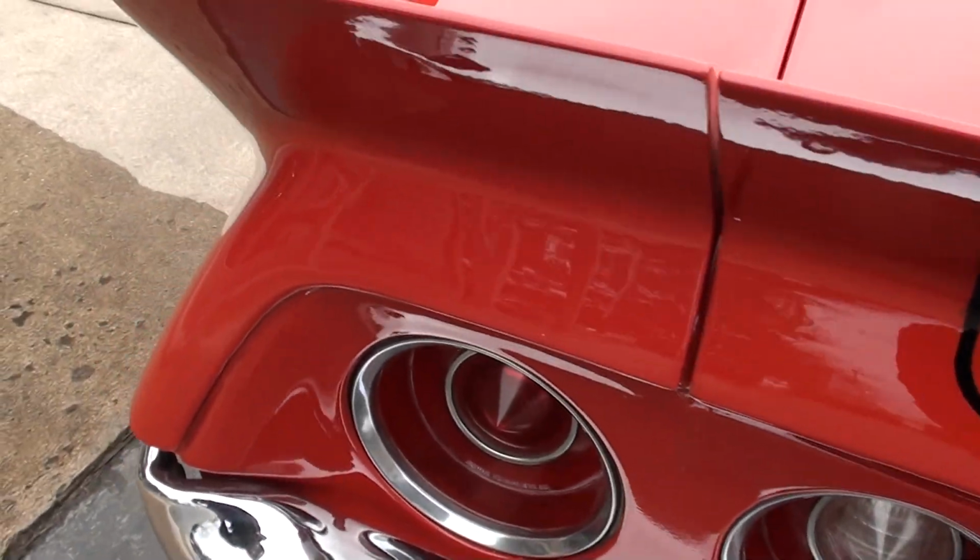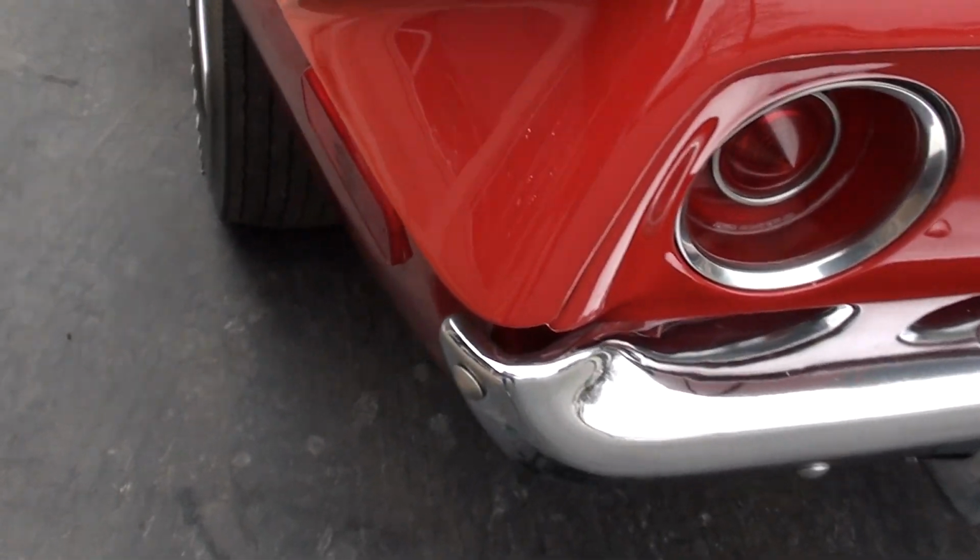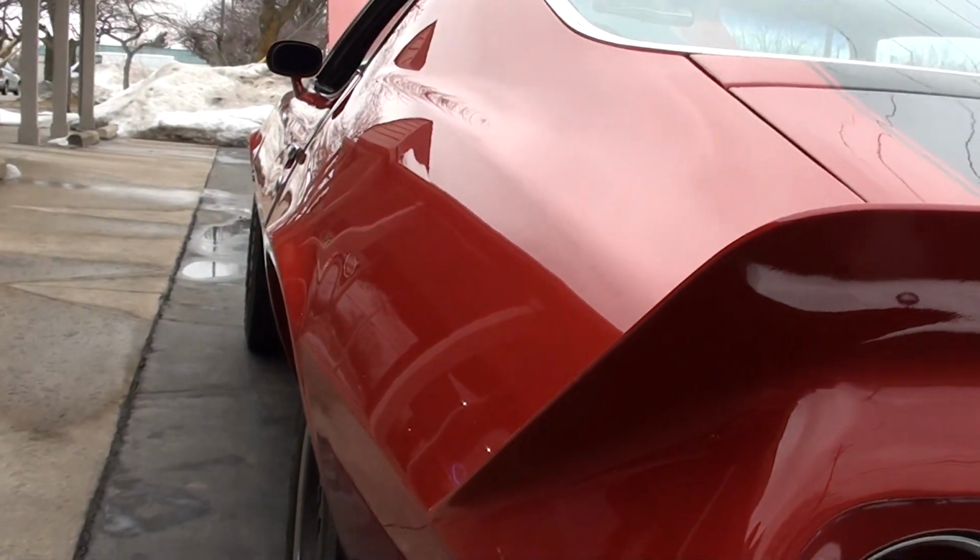I know people are getting frustrated. My guys are selling these cars before they're even getting posted, so trying to do the best I can, guys, to get them on.